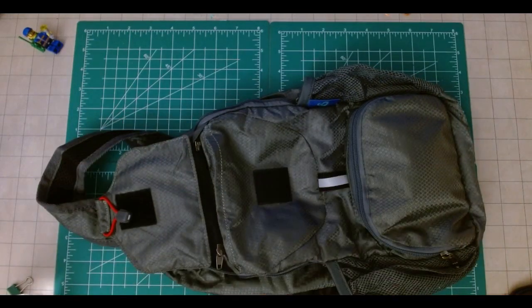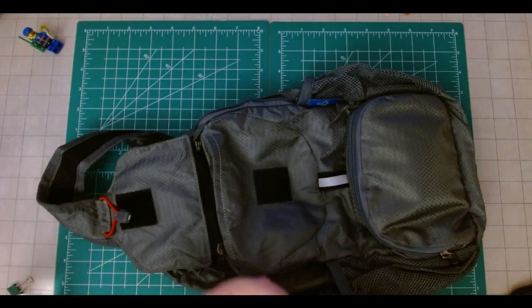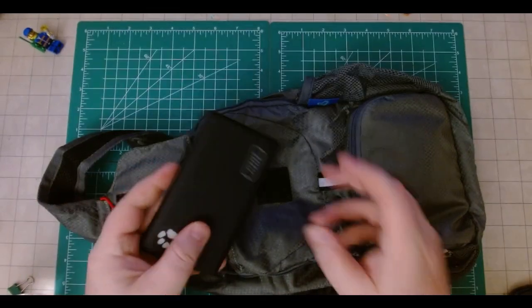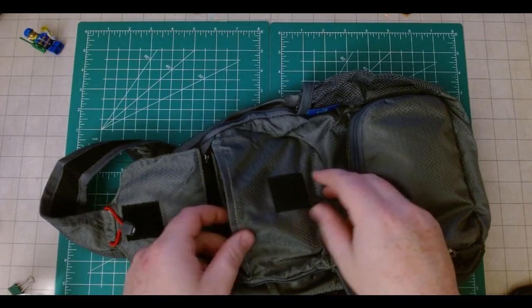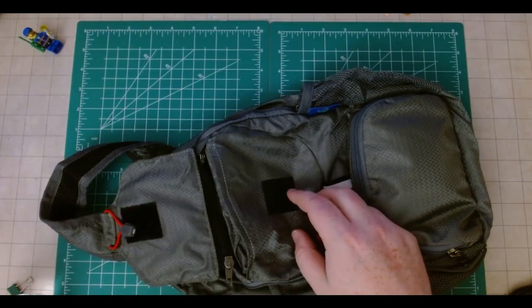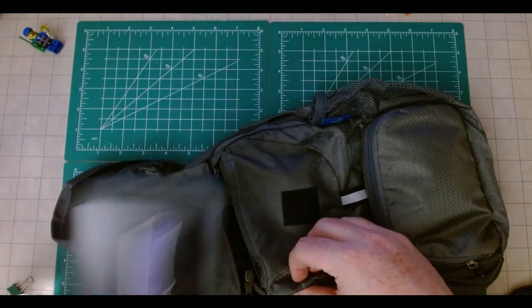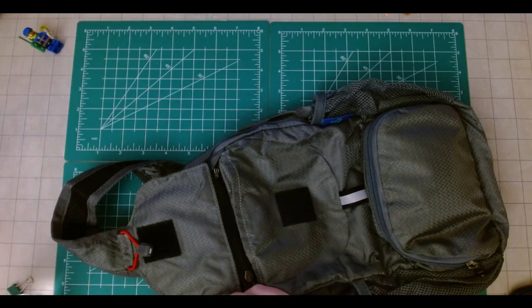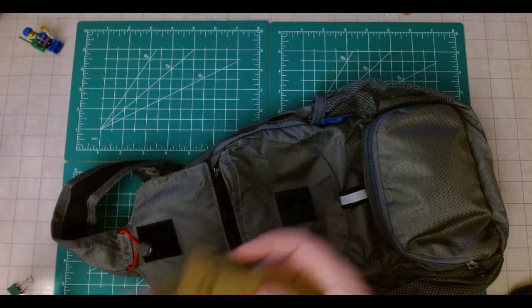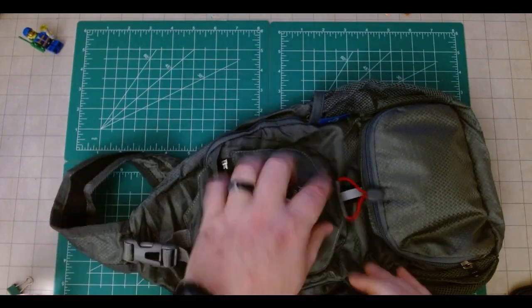We'll put something else. What do we want to put in there? Say I want to carry not just a smaller battery pack, I want to carry a larger battery pack, right? I want to carry something enough to charge my phone and the wife's phone, or even better yet, is it actually big enough? No, it's still a little small to carry my full giant phone. I will say my phone is probably larger than what a lot of people carry. But just an extra pouch of goodies being able to throw in there is nice.